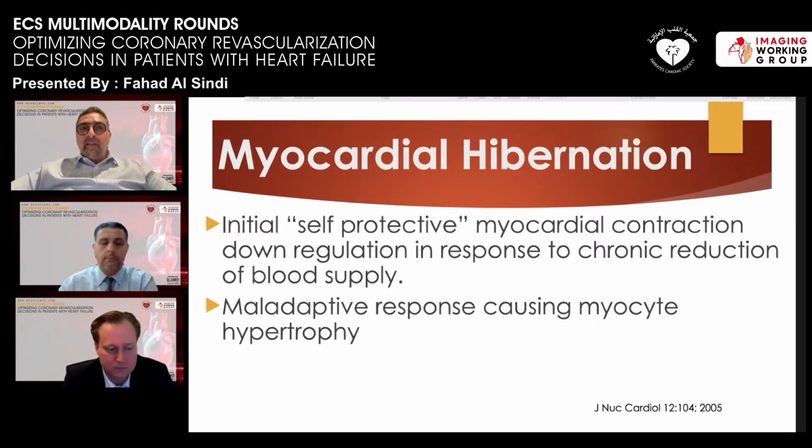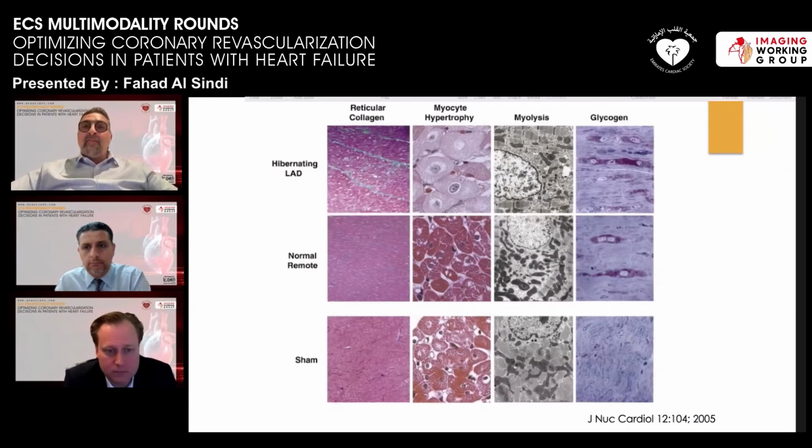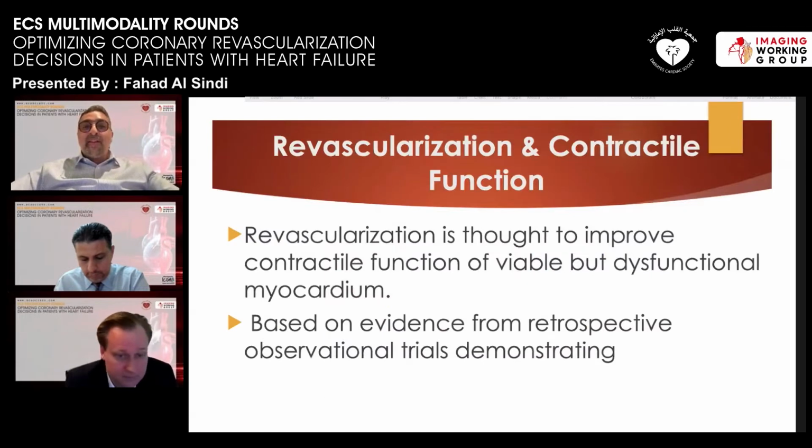You're trying to reduce the energy expenditure, you start to reduce your ATP expenditure. And it's important to note that there is a staged process of hibernation. And we always have this discussion about, do you think this is viable? Is this non-viable? I promised my chairman that I'm not going to go into the details. I'm just going to give a summary. But these are things that we really want to think about as we go to this presentation.